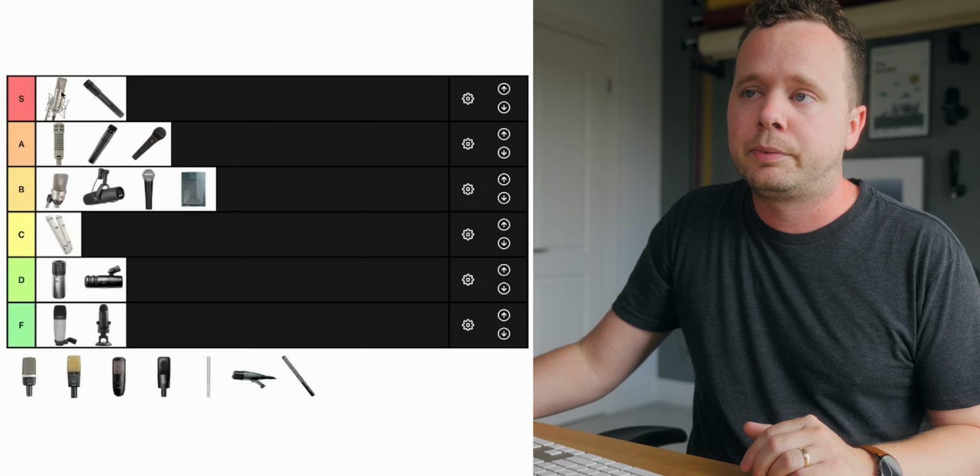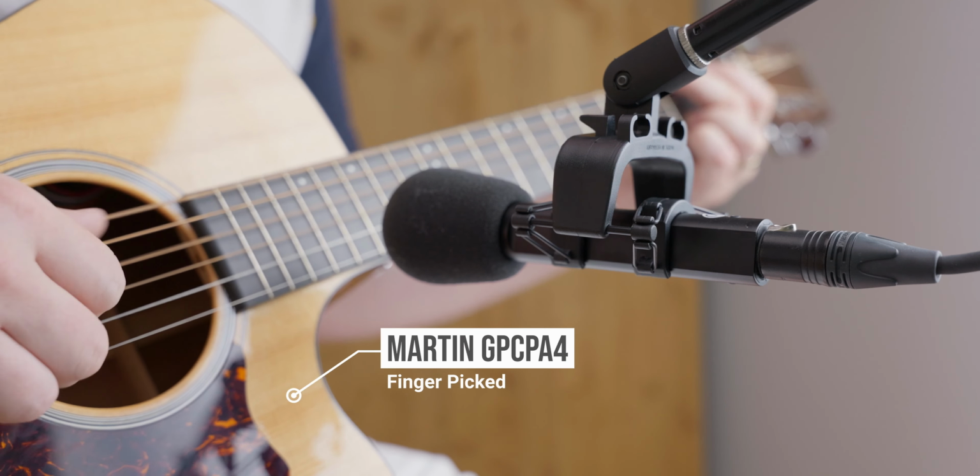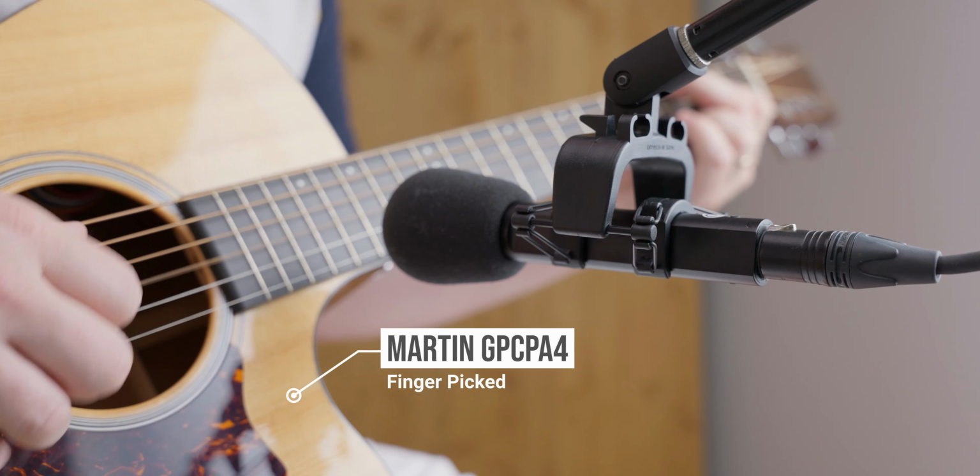And what's really cool about it is it's only $1,200. I say only $1,200, but this is like, what, $3,900 or something? It's also actually advertised as an instrument microphone and it sounds darn good on instruments too. So I've got to put this S tier. I think people are sleeping on this microphone.